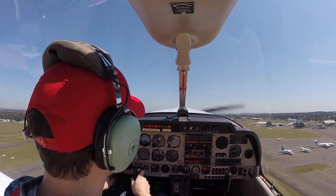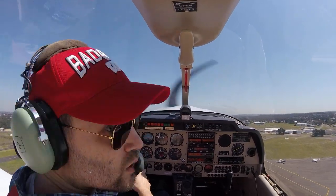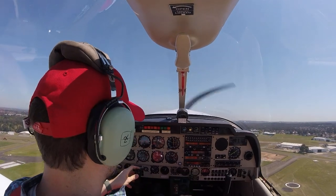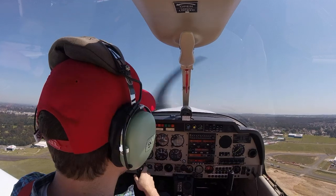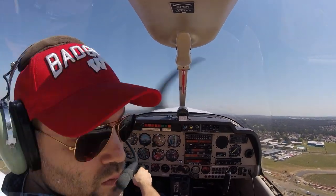Runway right, clear touch and go. Clear touch and go, runway right. Centerline check. Flaps are up, power full. Fuel pump is on, engine temperatures and pressures are green. Elevator.